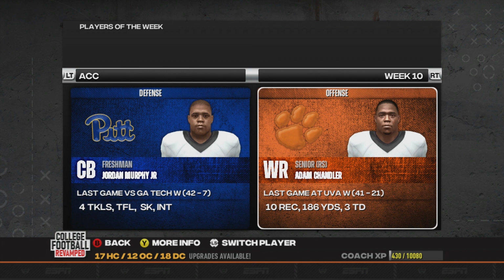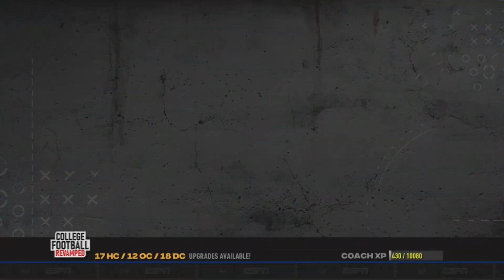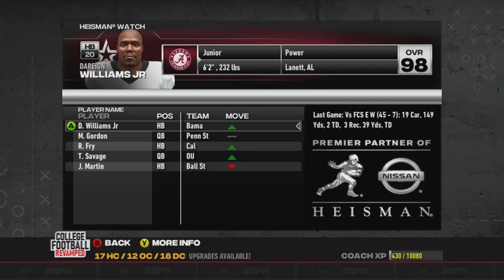He was a guy that we recruited many years ago. Great recruit. Really wanted to sign him, but we lost that recruiting battle. So always fun to see players that we had such interest in doing well and potentially being a matchup for us down the road. While Jordan Murphy Jr., our true freshman dime corner, sack, interception, and a deflection, ends up getting him ACC Defensive Player of the Week. So very, very cool for us there to see him get recognized in his first year with the program.